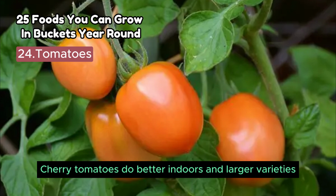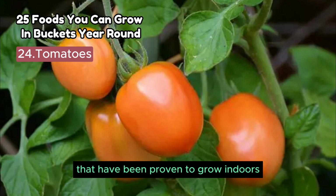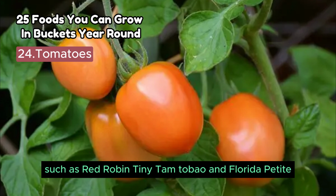Cherry tomatoes do better indoors, and larger varieties need 6 to 8 hours of full sun. Try some varieties that have been proven to grow indoors, such as Red Robin, Tiny Tim, Tobo, and Florida Petite.